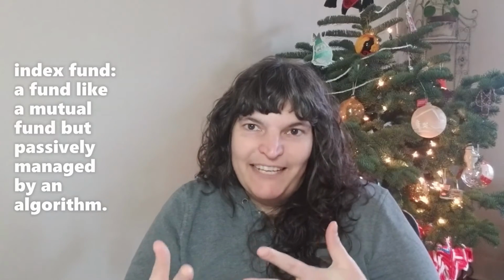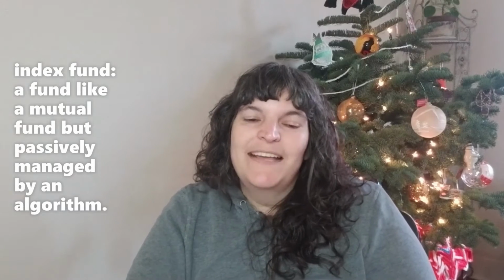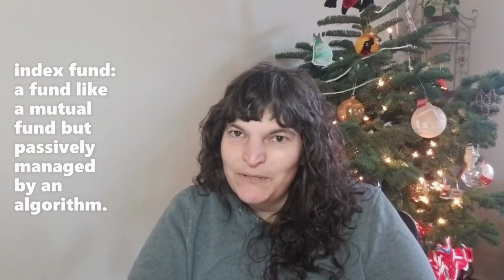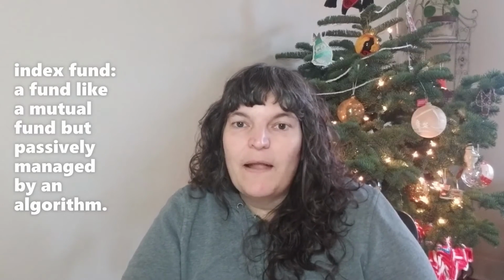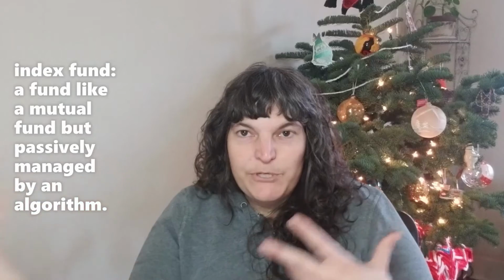An index fund is pretty cool because it's very much the same as that, but instead of being managed by a person, it's managed by an algorithm. These index funds were invented by Jack Bogle. He is the founder of Vanguard, the investment firm. And basically they're a little cheaper because there's not a person working, it's an algorithm or a machine.